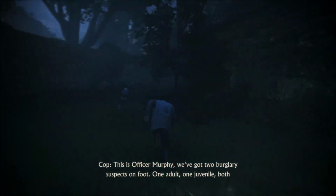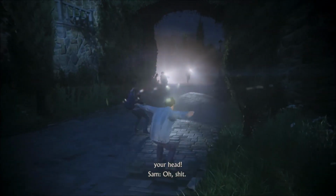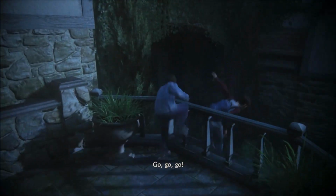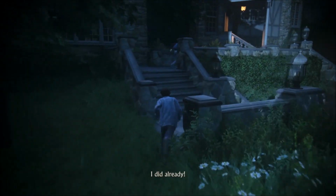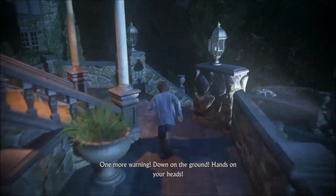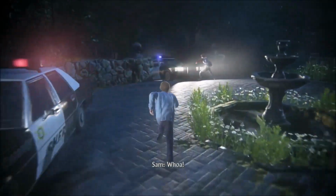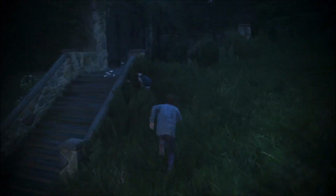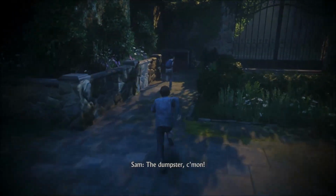This is Officer Murphy. We've got two burglary suspects on foot. One adult, one juvenile. Both freeze, goddammit! You there! Down on the ground! Hands on your head! Stop, goddammit! This way! Go! Gotcha! Come on, go! Call for backup! I did already! One more warning! Down on the ground, hands on your head! Gotcha! Oh, shit. Come on! Run! Run! Oh, shit! They're bolting! The dumpster, come on! Okay.